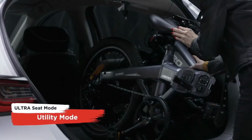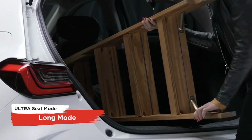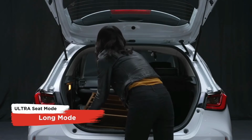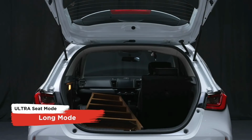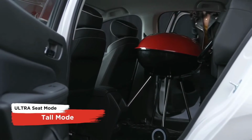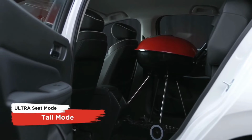Utility mode. Here you can lay both your back seats flat to fit a foldable bicycle. Up next, long mode. On top of laying your back seats flat, you can also lay your front passenger seat down to fit longer items. And let's not forget the tall mode. You can now vertically position your flattened back seats to easily fit items like a barbecue pit.